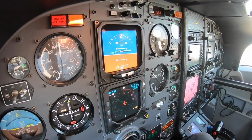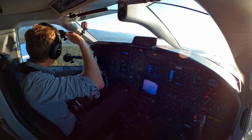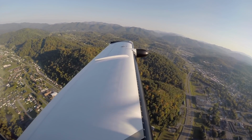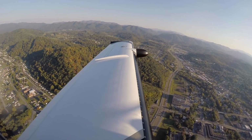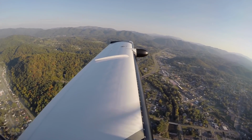And flaps are indicating up. Check our TAS over here. Still just have that one airplane that is now behind us. Wow, look at the view off our left wing. Beautiful. Mountains of Tennessee. I know the mountains out on the west coast of the United States are bigger and better, but this is really nice in my opinion.